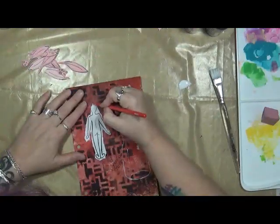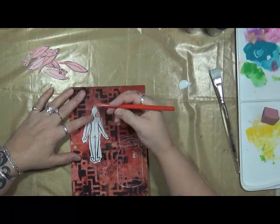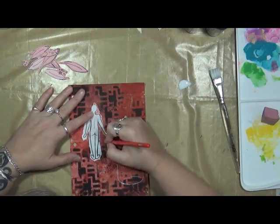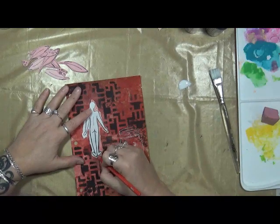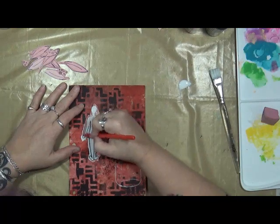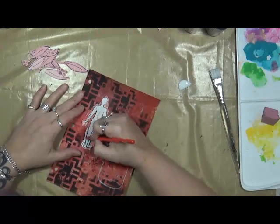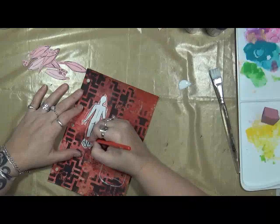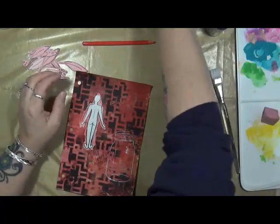I don't want this guy to stand out all white here, so I'm just going to use an Arteza watercolor pencil. I love these. These pencils are so cool, and they're really cheap. They're only like 20, 25 bucks, and I just love the colors. The colors pop, and they're really cool pencils. They're woodless. There's no wood. That's all solid color.